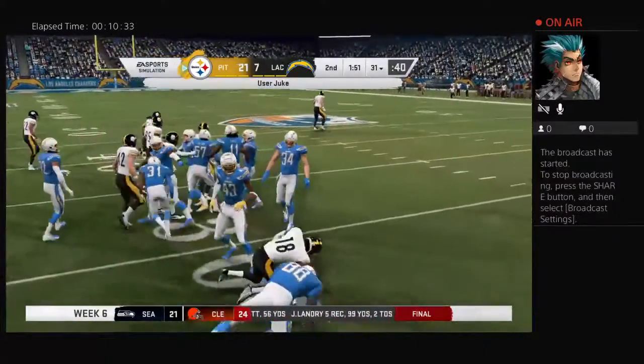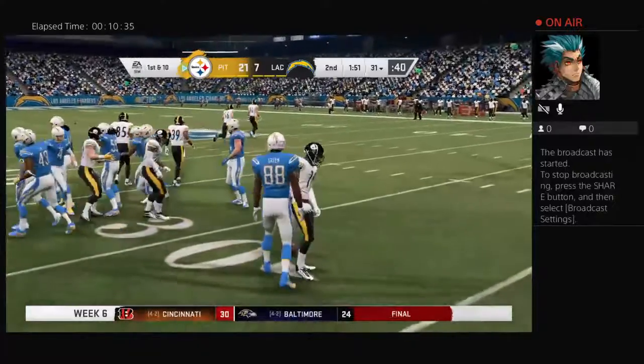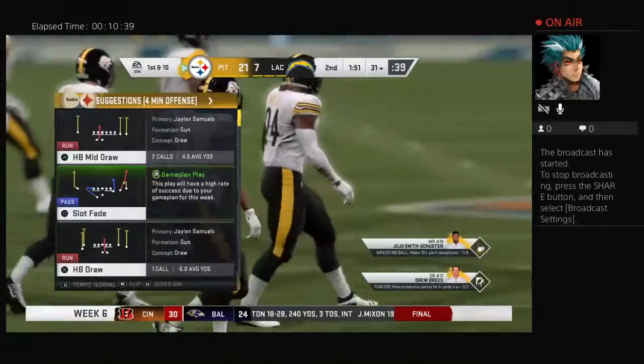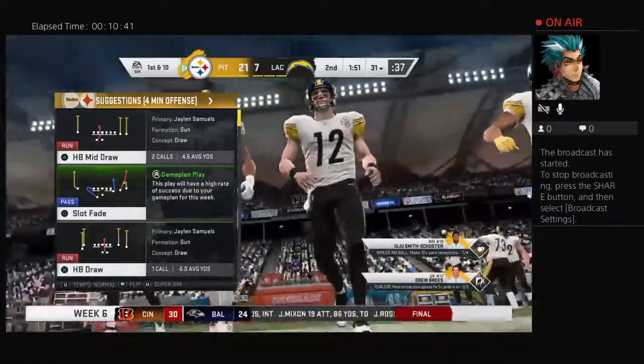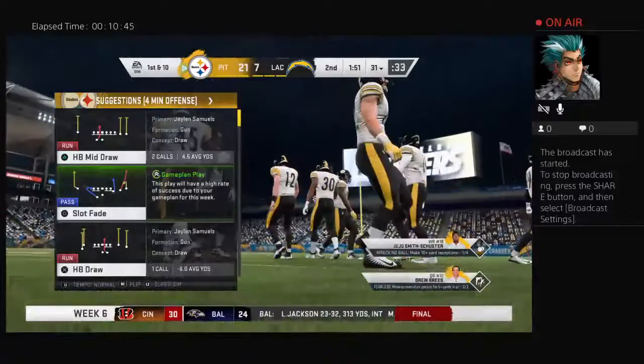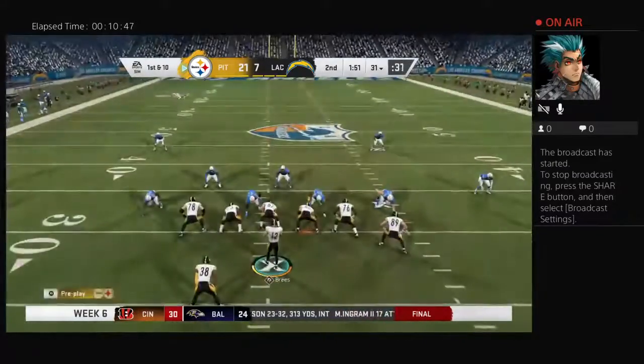And nice work on the return. They'll start their drive just past the 30-yard line. And the Steelers set to take the field. And they had to wait a long time to get the football back. Probably not what you were hoping for when you got an offensive tunnel.